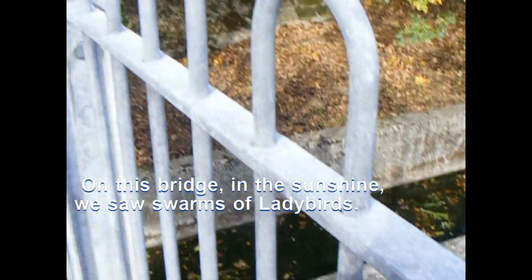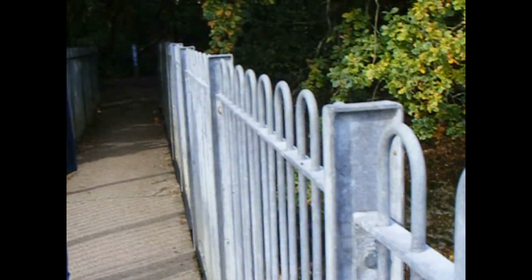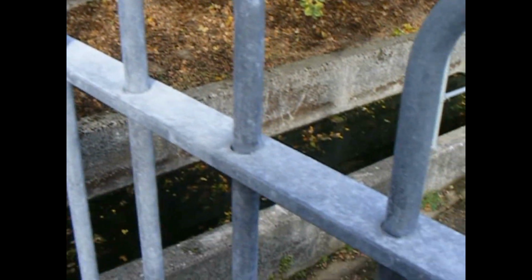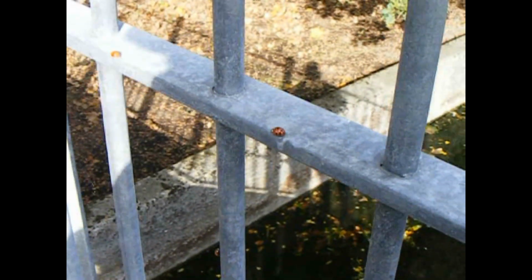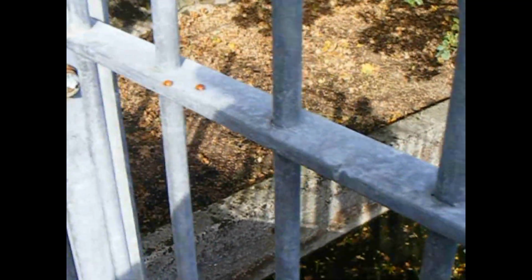Well, we're crossing a bridge to look at the water outflow, which is quite strong. And on this bridge there's hundreds of ladybirds. Hundreds. Unfortunately, I can't pick them out for you. But there is lots and lots. Native ones too. Here's one, I don't know how many spots it has, but there you are, you can see 2 or 3 there. And there's the other one with a black on it somewhere. There.